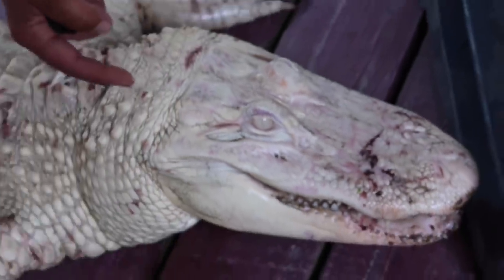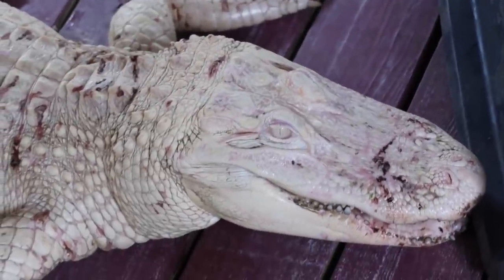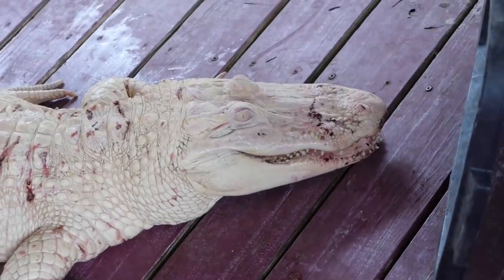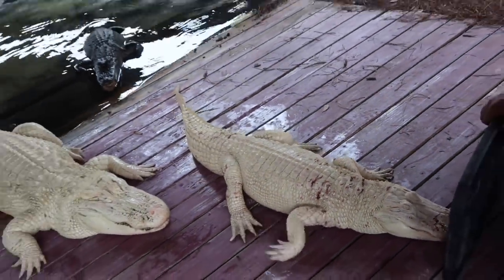That's their ear right here. Wow, their skin. That's his ear. It looks up. They have what's called a nictitating membrane, or third eyelid. So there's three eyelids, one on the top, one on the bottom, and then one that slides from front to back. And that kind of keeps all the sand, trash, sticks, and stuff out of their eyes.